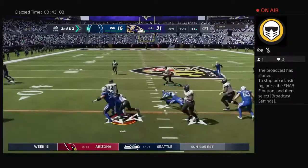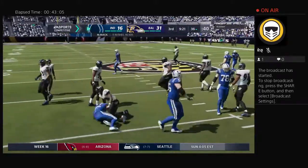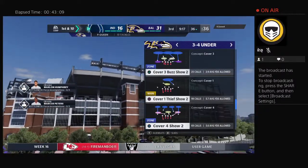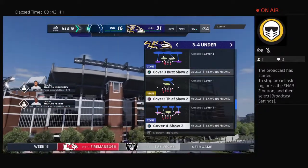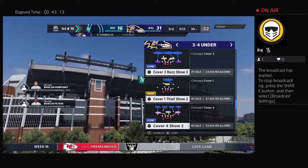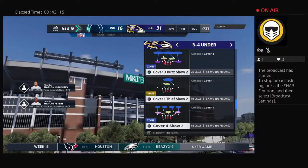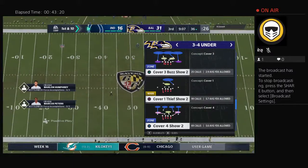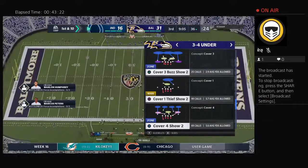On 2nd down, here's a run with Mack. They'll get 3 as the drive continues. It's a 1st down. 2nd and 2 is prime time for a little bit of a gamble, isn't it? Open up the playbook, go play action, toss that bad boy deep. But in this situation, go ahead and give it to your back. Let him pick up a 1st down. Keep the sticks moving.